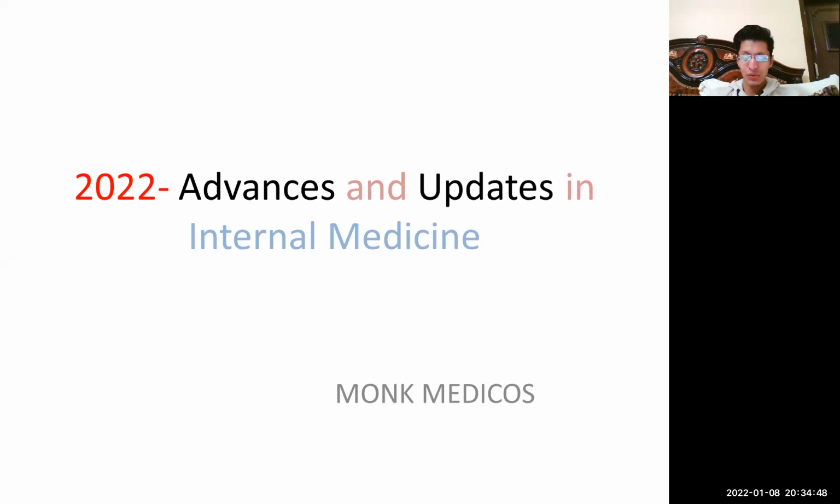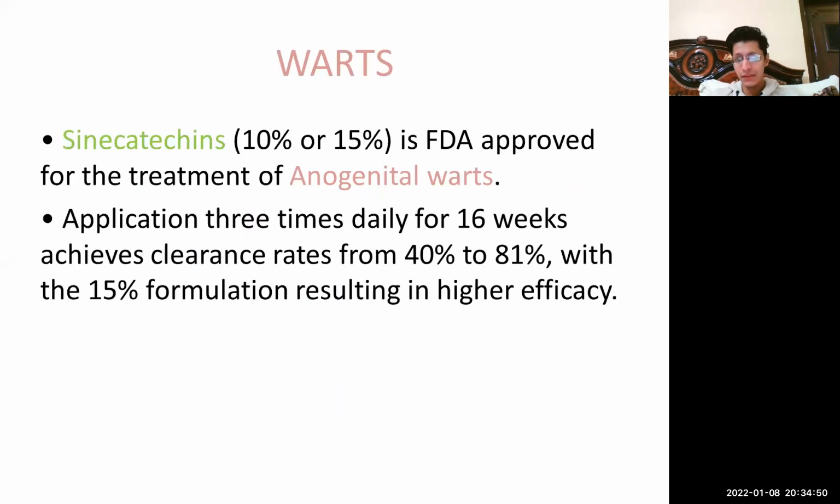First of all, we need to know about warts. There's a new FDA approved drug, sinecatechins, approved for anogenital warts. It has to be applied thrice a day for 16 weeks, and it has shown efficacy from 40% to 81%, right?